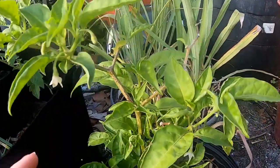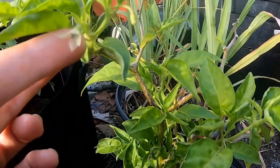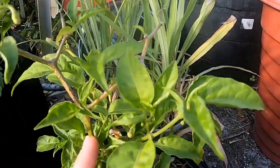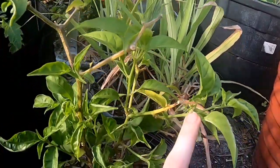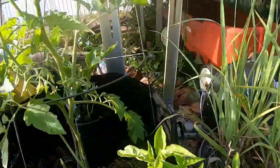This is my daddle pepper. This is a local pepper. It gets about that big. And this pepper, it's spicy and sweet. It's a really odd flavor and I love it. I've got a lot of flowers on here, but no peppers yet.